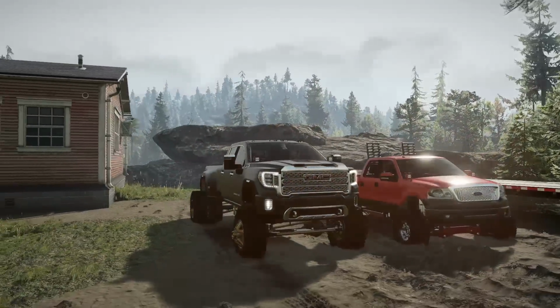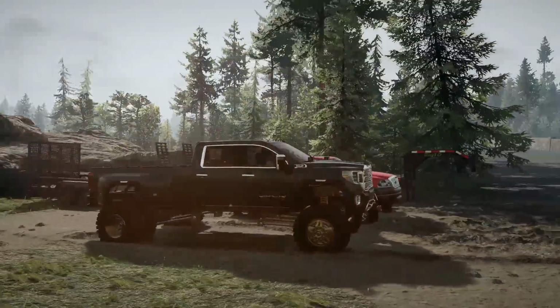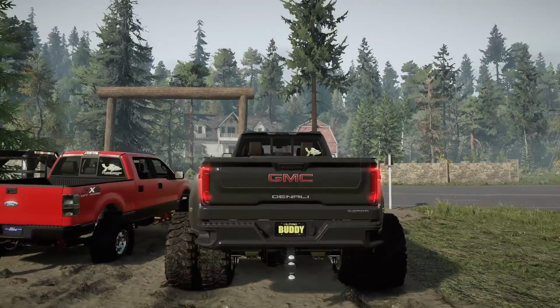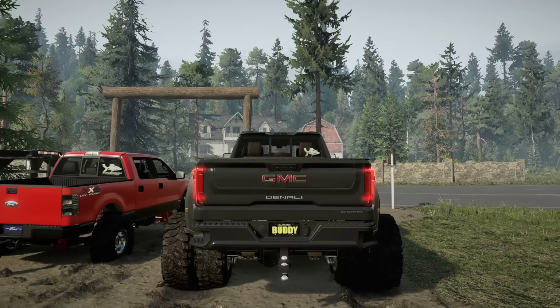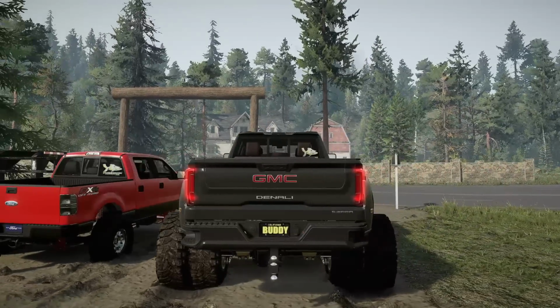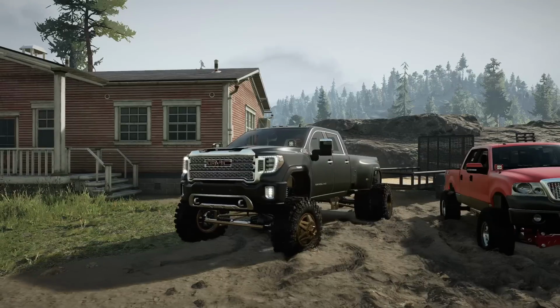We need to actually take this thing out and get some photos of it. We need to do a good first drive. I'm so pumped to run this thing on some actual proper jobs. Look how thick this truck is. Good grief, this thing is absolutely wild. And you know what? We might just be able to put it to work today after all.